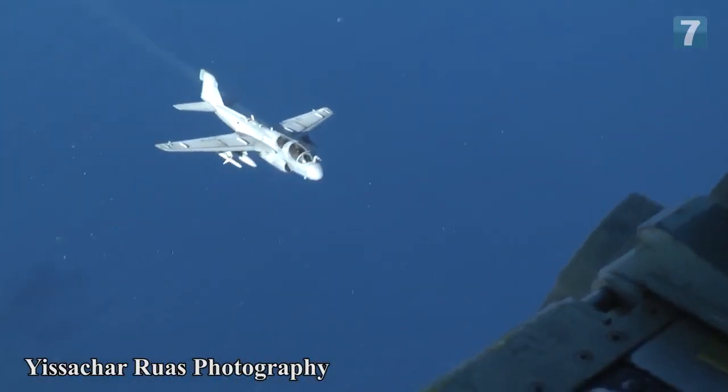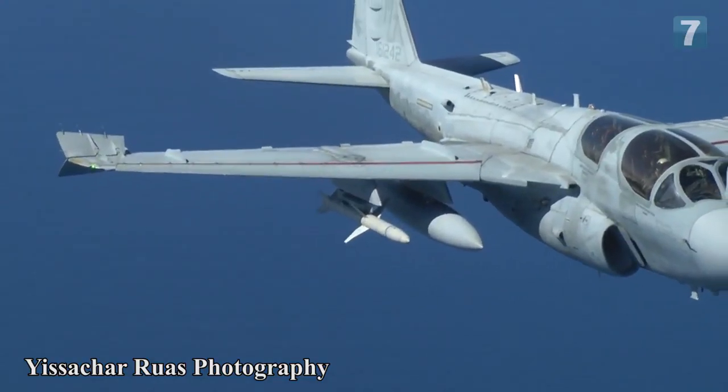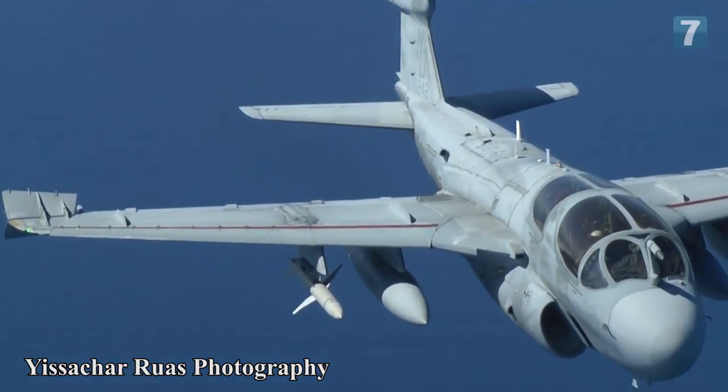So say an enemy surface-to-air missile system is trying to look for friendly aircraft flying in the area and trying to shoot them down. By that radar emitting, it becomes a target.